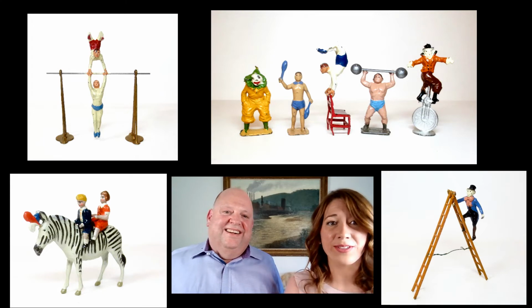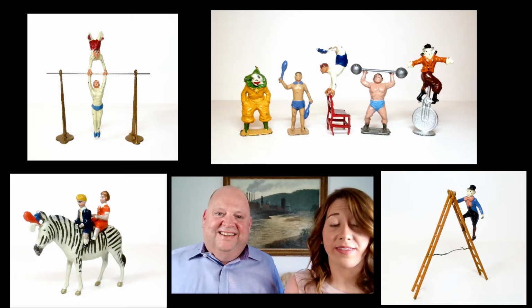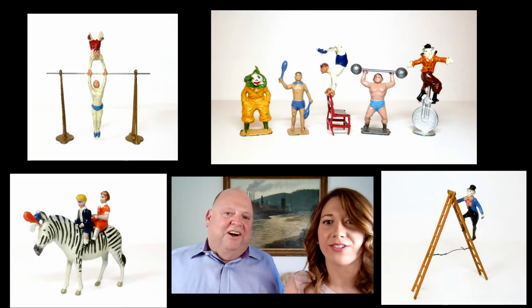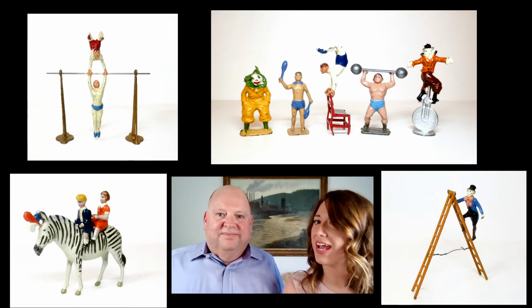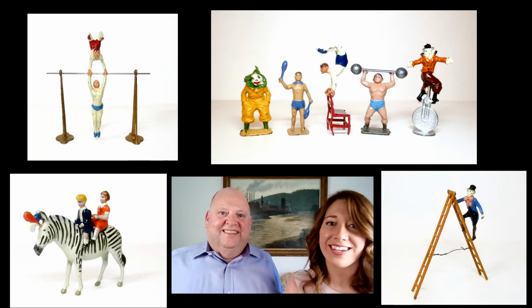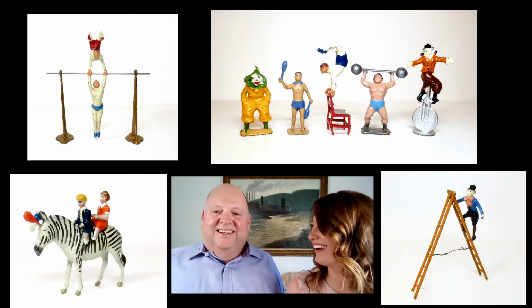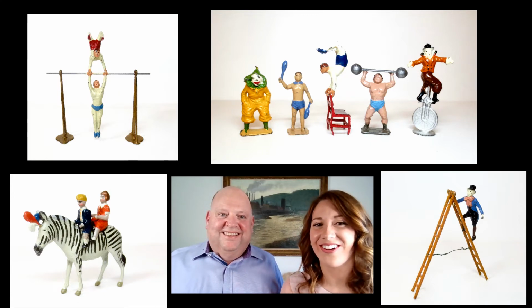We've got the Charbon's trapeze artists, which are also extremely rare, in the upper left. And then we have just some performer assortment here. And all Charbon's. Everything else on the page is Charbon's. You've got the strongest man there and another clown on unicycle, the juggler. I particularly like the guy on the ladder. Great clown in a top hat climbing the ladder. They're wonderful figures.